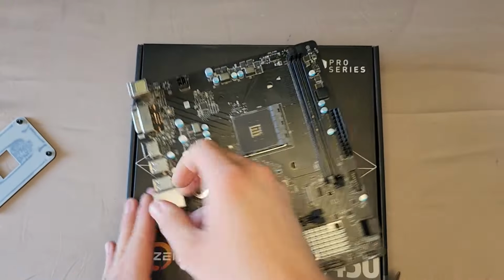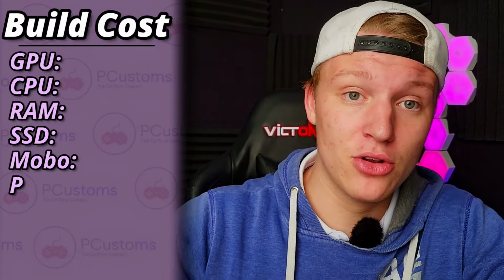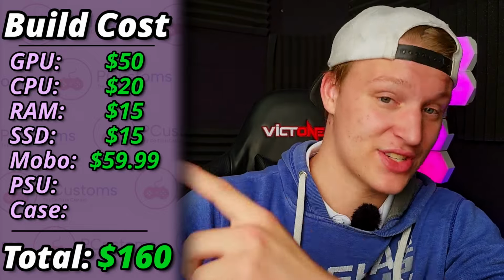As far as the motherboard goes, I found this B450 on Amazon for $59.99. And while it's not super feature rich, it's going to support our 2nd gen Ryzen processor, which, fun fact, B550s don't support anything older than Ryzen 3000 series, which is a lesson that I learned the hard way with a different build. So after that, our build cost right now is at $159.99.